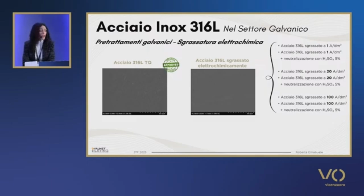And to look at the role of this electrochemical polishing, we looked at 3 potential solutions: 1, 20, and 100 per square decimeter. And a sulfuric acid solution is used. 2 sets of samples have been identified. One was neutralized with a solution and one was not.